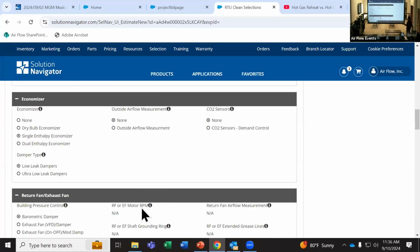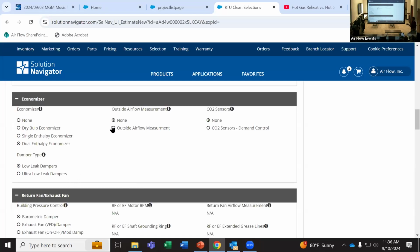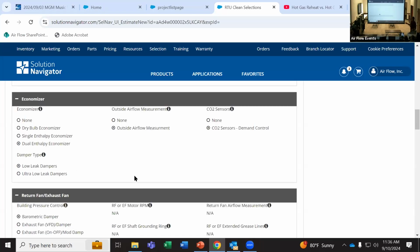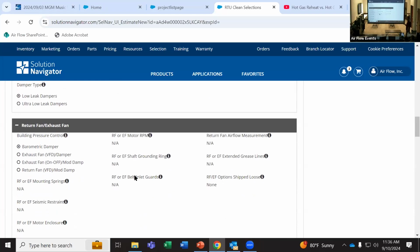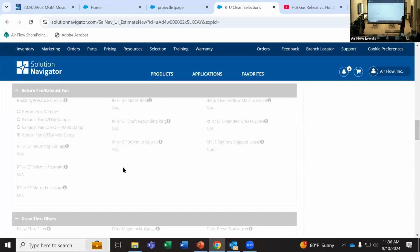Going down. Economizer. It's more complex at this stage. Typically, if we're doing dual enthalpy outside airflow measurement, we're probably going to want one on a 60-ton unit if we're serving critical spaces. Again, CO2 sensors. And then we're going to where our return and exhaust fan are. This goes back to where we were talking about the economizer and what we want to do with our return and exhaust. So in this instance, we're going to say we're going to have this on a return fan with the VFD.